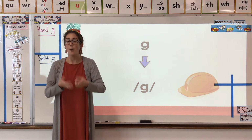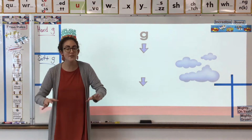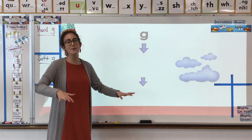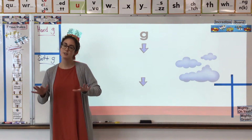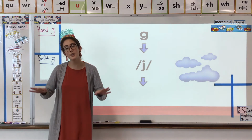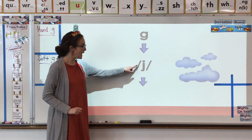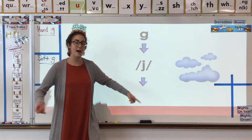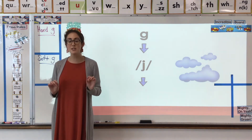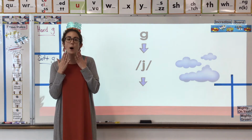G. But the reason we were focusing on our throat is because, on the flip side, the soft sound for G is made in a different place. You remember, what was the soft sound for G? Do you remember? J, J, J. Can you do that with me? A nice soft sound like the letter J. So we have G, G, the hard sound, and J, J, J. And here's the big difference. Even though G and J sound very similar, they're made in different spots in your mouth.